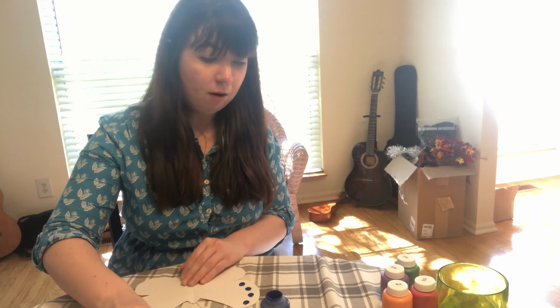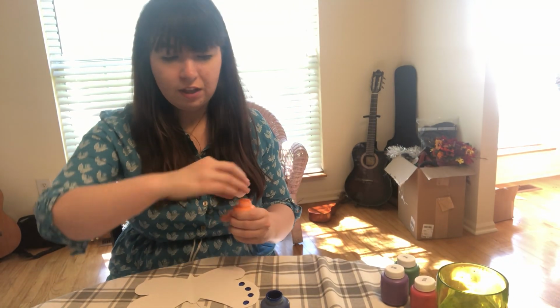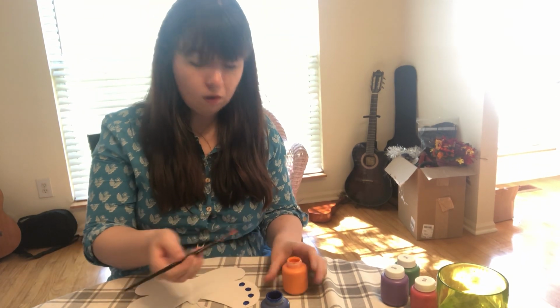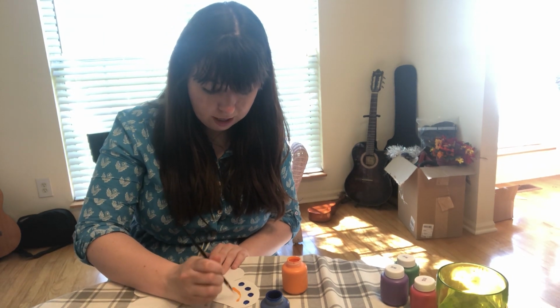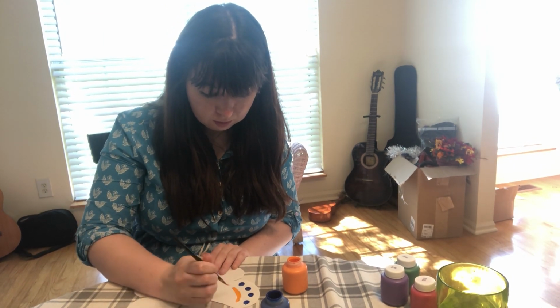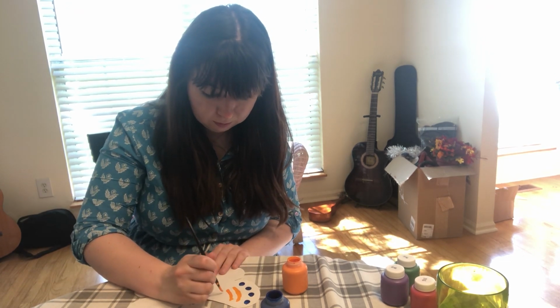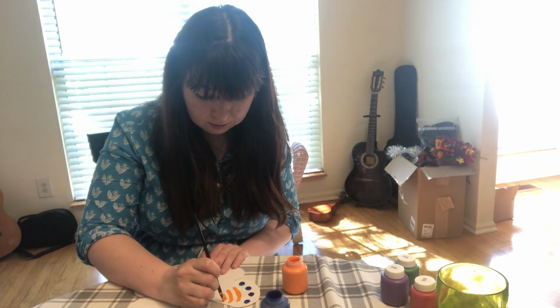Okay, now I'm gonna take some orange. I love blue and orange together. I think those are two colors that look so nice together. They're actually called complementary colors. Or are they? No, they're contrasting colors. I'm gonna add some stripes. Stripe, stripe. Gotta get some more paint. Stripe, stripe. You gotta make sure they're really thick. You wanna put the paint on really thick.